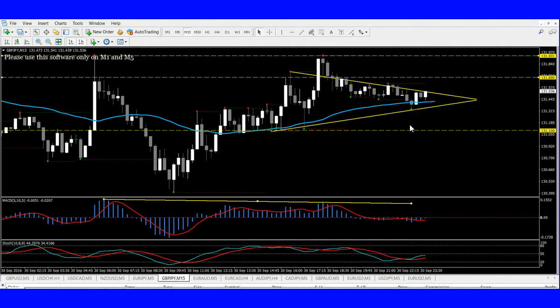Just kind of how I would do a market check. I'm checking the markets to look for valid trades, right? So anyway, just a short little tips and market check. We're looking at Great British Pound, Japanese Yen, and the Euro Canadian.